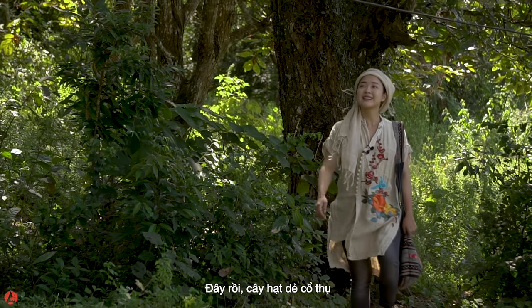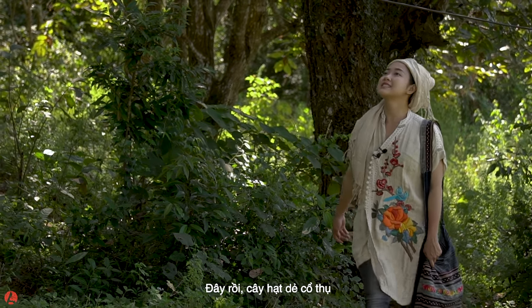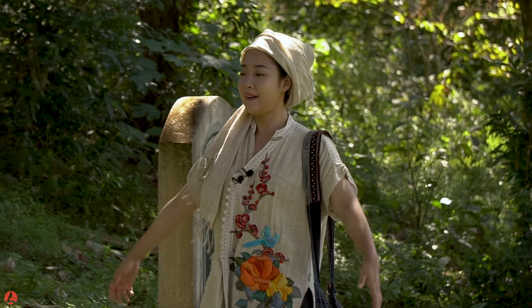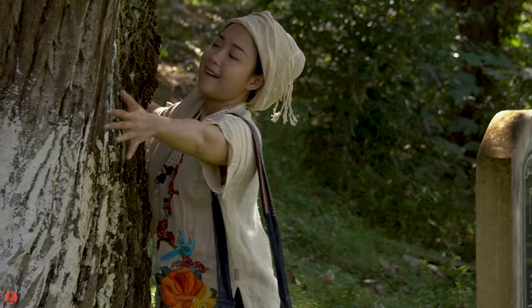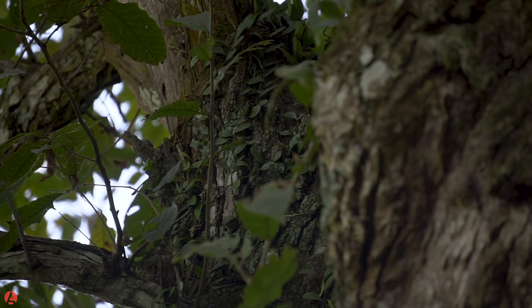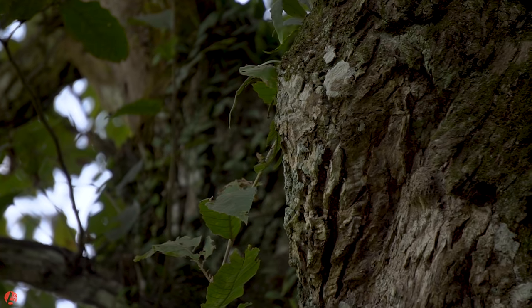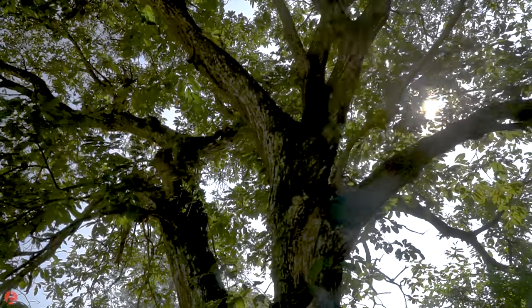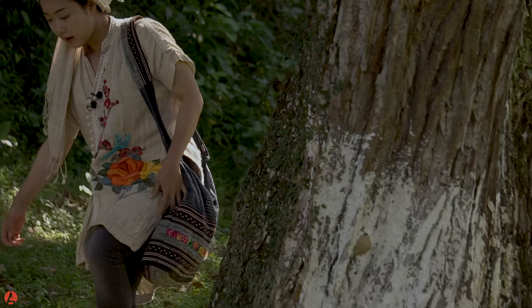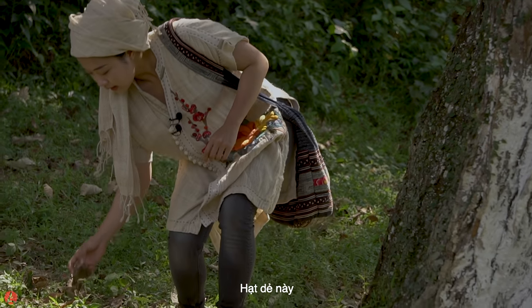This is it, the ancient chestnut tree. Wow. Oh, so big. Oh, and the chestnut.